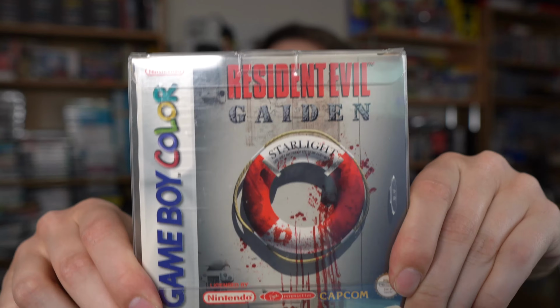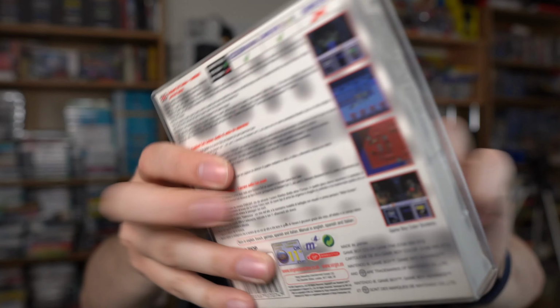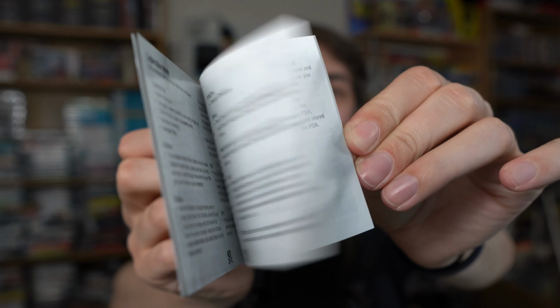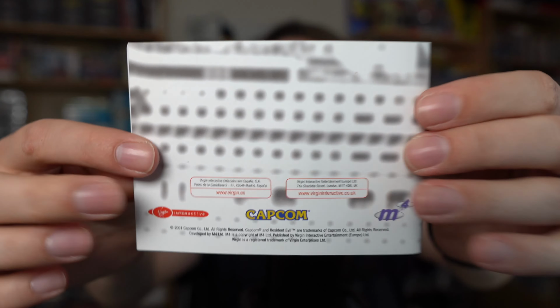It is Resident Evil Gaiden for the Game Boy Color. Complete in box, immaculate condition. The instruction manual especially, when I opened this up, I was just really blown away by the quality, and he sold it to me for a fantastic price because it was my birthday, and he's a great friend and he's a great member of the community as well. So have a look at that. That is absolutely stunning. Not a single scratch on it. It's like it's barely been touched.